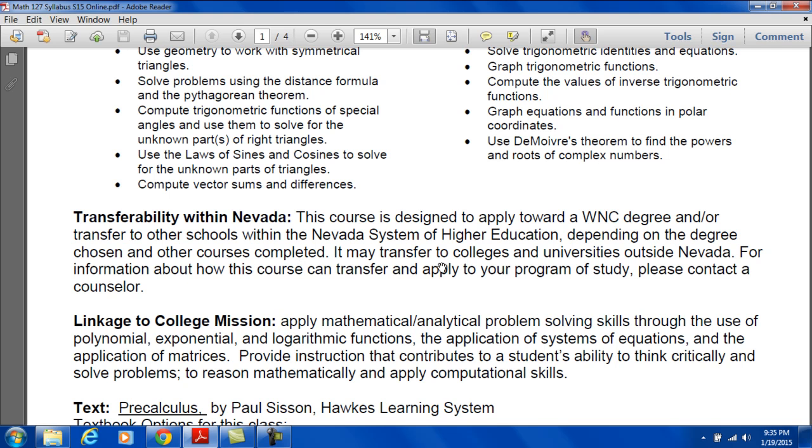This course is designed to apply toward a WNC degree and or to transfer to other schools within the Nevada system of higher education, depending on the degree chosen and other courses completed. It may transfer to colleges and universities outside Nevada. For information about how this course can transfer and apply to your program of study, please contact a counselor.